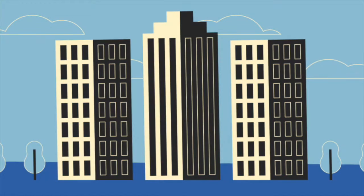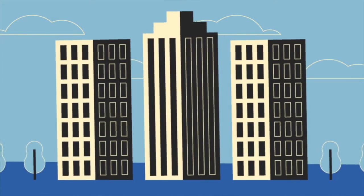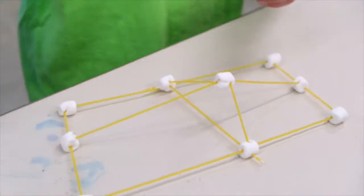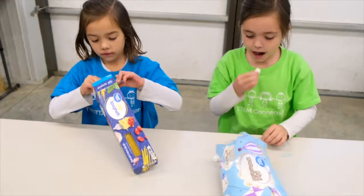If an engineer is building a building in an area that is prone to earthquakes, they have to make sure that building won't fall down when an earthquake happens. Today, we're going to be trying to create a structure that can survive a model earthquake. Let's get started. Step 1.